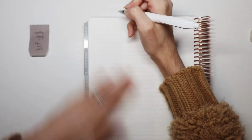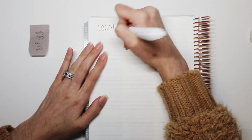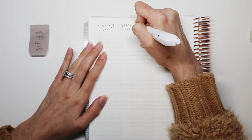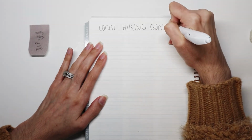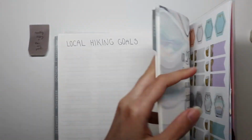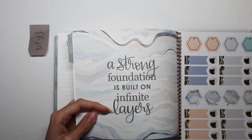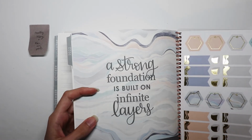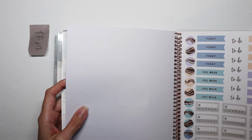For this next page setup, I'm filling out our local hiking goals. And I wanted to really try and use some of the Erin Condren stickers that were in the back of the planner. I never really use them. I'm not a fan of the muted colors, but I did like these. So I said, you know what, pick some out and incorporate them into your spread.